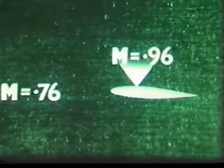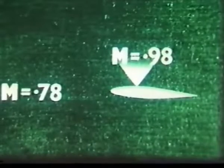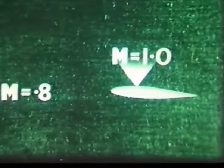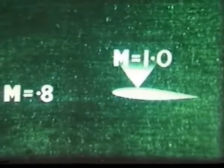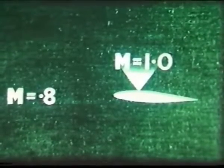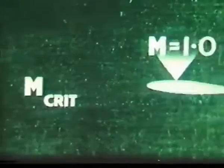Eventually, though the aircraft as a whole is flying at less than the speed of sound, just at this point on the wing, the air is moving at the speed of sound. The flight Mach number when this happens is called the critical Mach number of the aircraft, usually written M crit. For any wing section, M crit will always be less than 1.